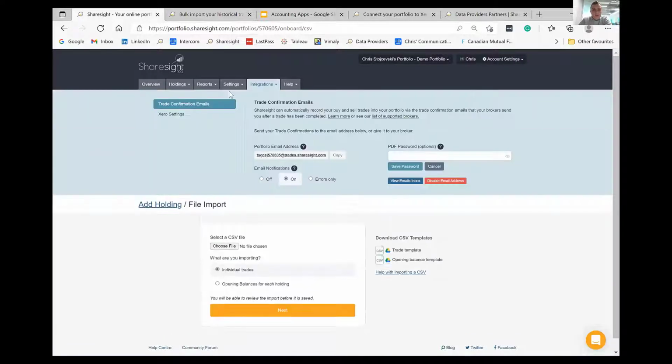And I'll quickly talk about that and then go to our reports. I'm just sort of mindful of time. So with us, every portfolio has a trade confirmation email. How it works is this email address is provided to the stockbroker, and it can be provided to multiple brokers. Depending on your relationship with the broker, you could either provide this to them directly or you could ask your client to provide this to the broker.